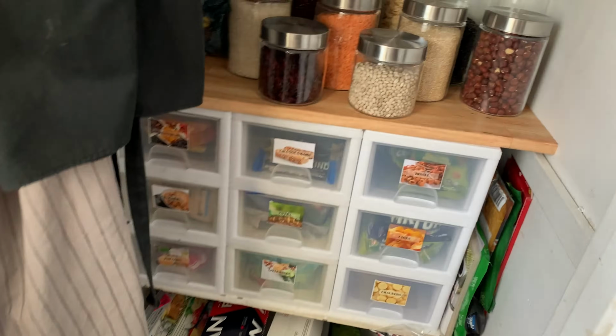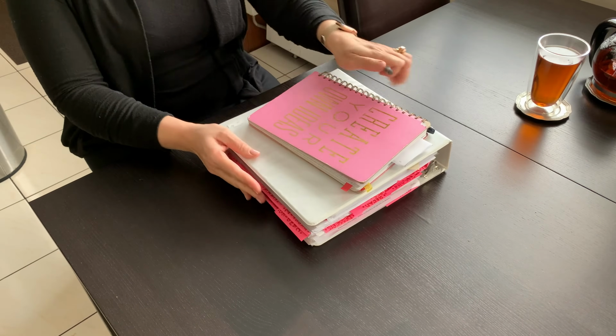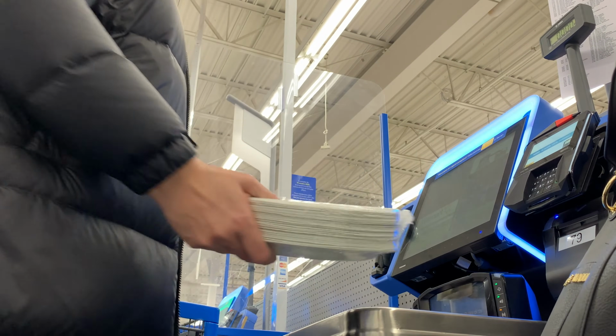I am so excited to share with you today how I plan my kosher meals for the week and Shabbat, what is my process to make sure I do not waste food, what recipe books I use, as well as how much it really costs for a week of kosher groceries for a family of 5.